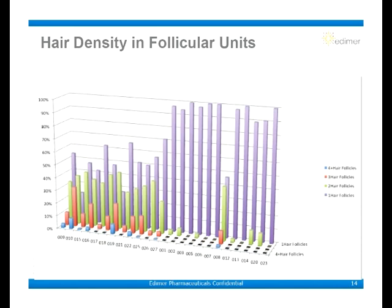On average, for most of us, the number of hairs per follicular unit is 2. You can see this in this graph, where the bars represent the percent of follicular units with 1 hair, the purple bars, 2 hairs, the green bars, 3 hairs, orange, and 4 hairs or more, blue. When you see that nice distribution of a few with 4, a few with 3, several with 2, and some with 1, that's a normal pattern. You can see that in most of the control individuals.